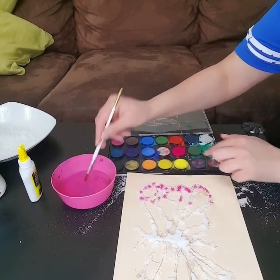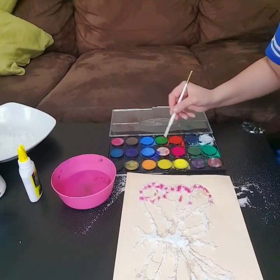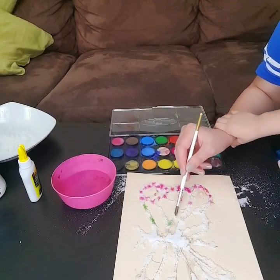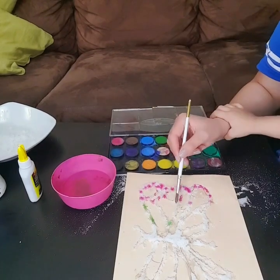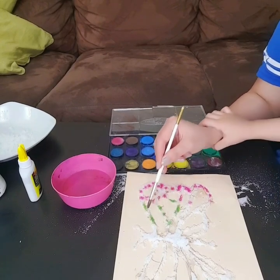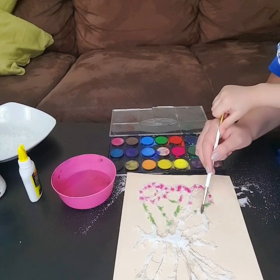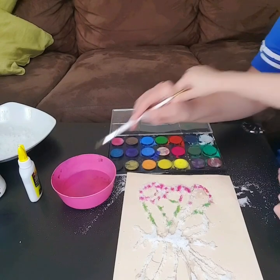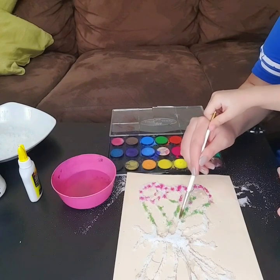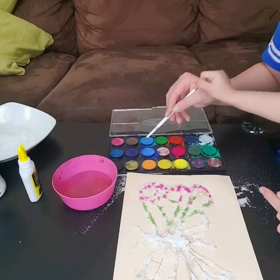What color is this, Woody? Pink. Very good. And this? Green. So you can tell your parents about the colors while making the salt painting. Woody's helping me because sharing is caring. And the orange one. The water. What color is it? Green. Now we can take the blue color.